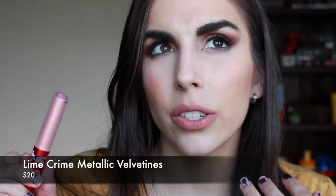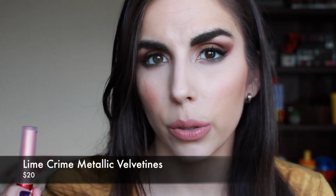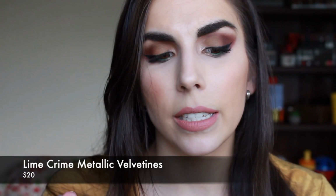I also tried Lime Crime's metallic liquid lipstick. I don't typically like metallic liquid lipsticks, let me just put that out there. The only ones that I do like are from Smashbox because it is a very fine metallic and the color is very pigmented. So I don't mind those and I do wear them on occasion. This was just incredibly sheer, and when I was trying to put it on, it looked too streaky and too patchy. So I tried topping it on another liquid lipstick, and it got too thick. I gave it probably three tries, and after the third one, I just took it off right away because I was like, meh, I don't like it.